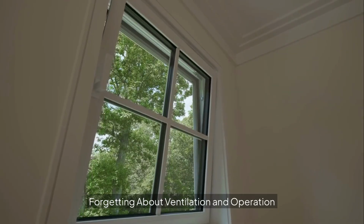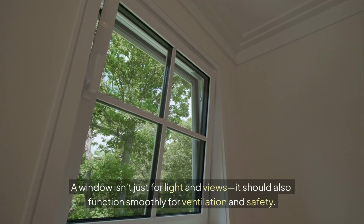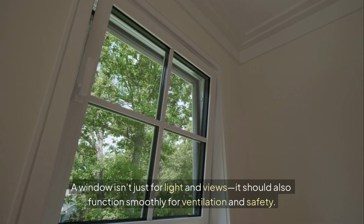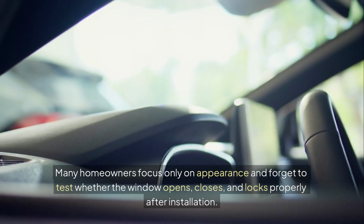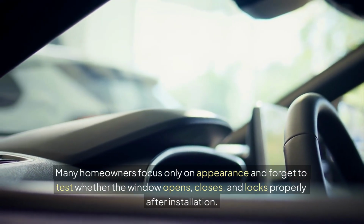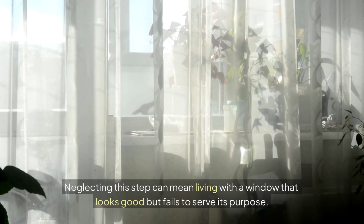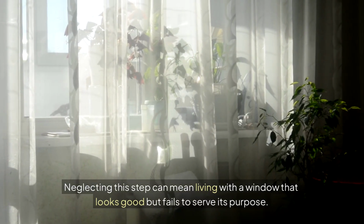Forgetting about ventilation and operation. A window isn't just for light and views, it should also function smoothly for ventilation and safety. Many homeowners focus only on appearance and forget to test whether the window opens, closes, and locks properly after installation. Neglecting this step can mean living with a window that looks good but fails to serve its purpose.